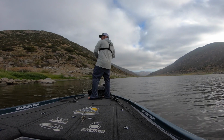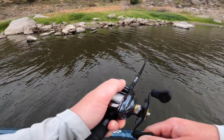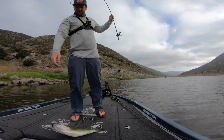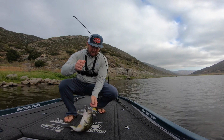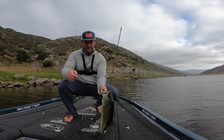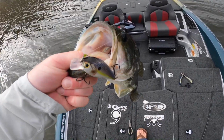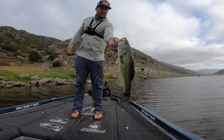And if you can get that angle just right, you're gonna catch them. There's one. There we go. Stay on there. Get in the boat. Yes, that's a good one. Look at that square bill in his mouth. Check that out. Boom. That's a grown one.